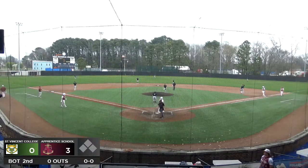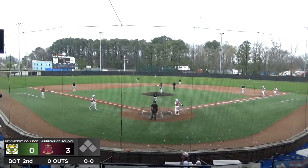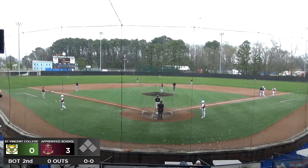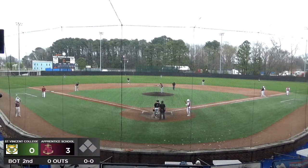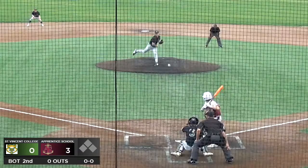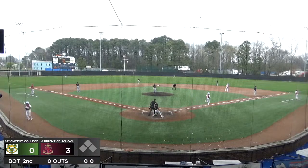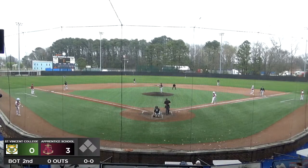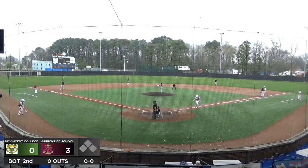So it'll bring up Nate Yeary to the plate. Nate walked in his first at bat and then came around to score a run. Nate Yeary's at the plate. And Nate pulls that ball down the third baseline, but it is just barely foul. Of course, I say just barely, and by just barely, I really mean like a few feet foul, 4 feet.